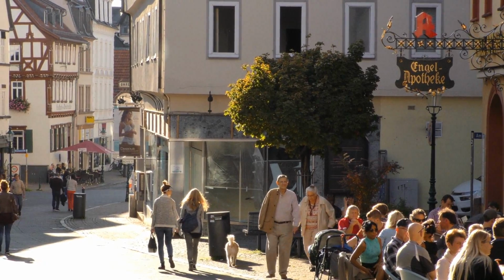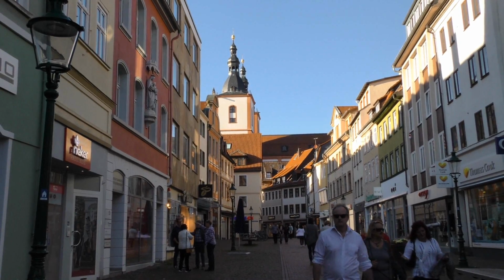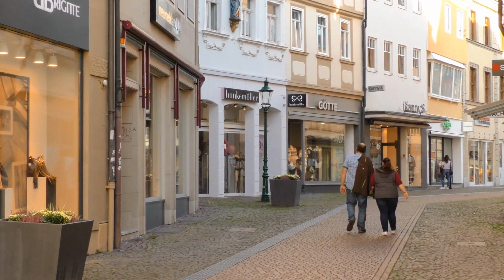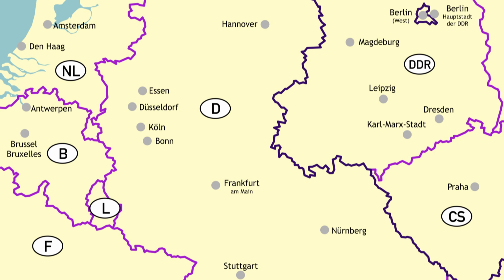If you've heard of Fulda, it may be in connection with the Fulda Gap, a piece of Cold War history. There was a good chance that the Soviet Union might want to launch a surprise attack on Frankfurt and the Rhine area. If so, any ground forces would likely want to cross the smallest amount of enemy territory.